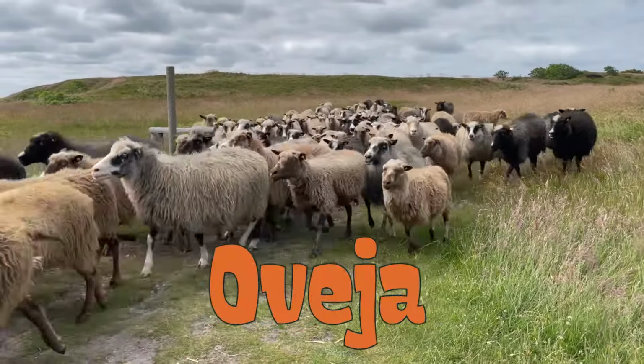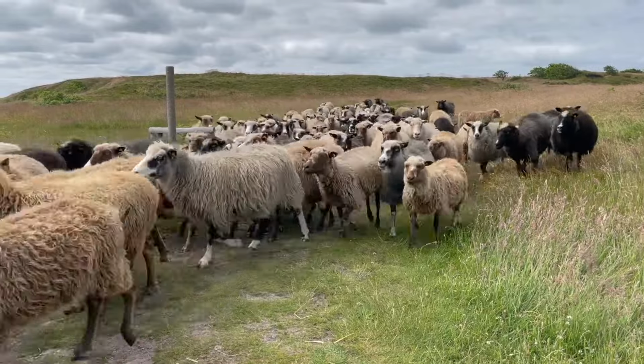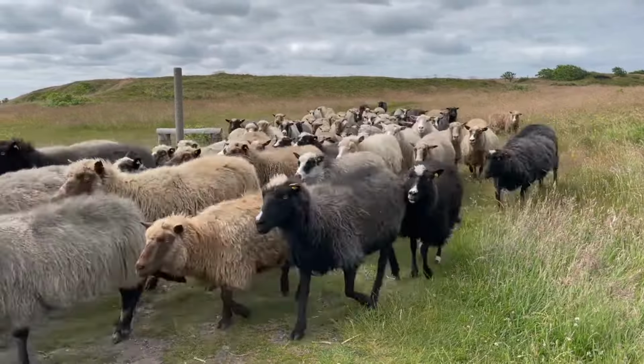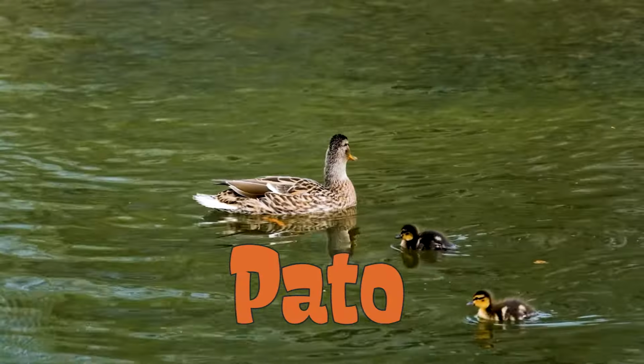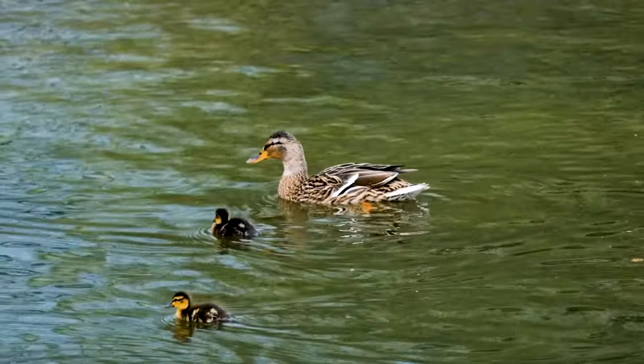What sound does an oveja make? Sheep in Spanish is oveja. Oveja. ¿Qué sonido hace una oveja? Ba. Ba. ¿Qué sonido hace un pato? Duck in Spanish is pato. ¿Qué sonido hace un pato? Quack, quack, quack.